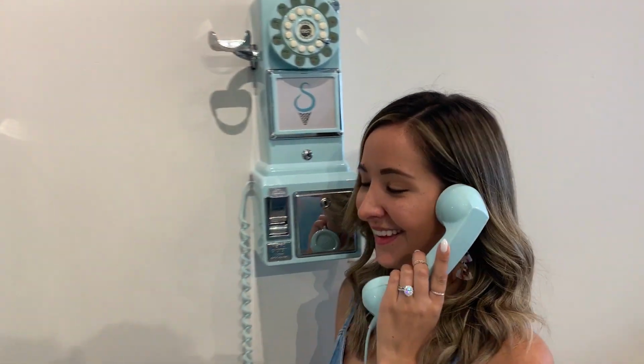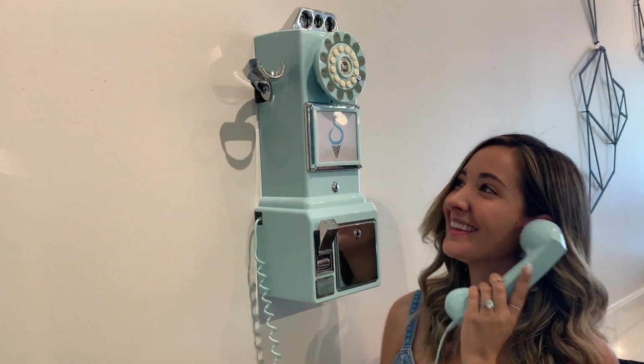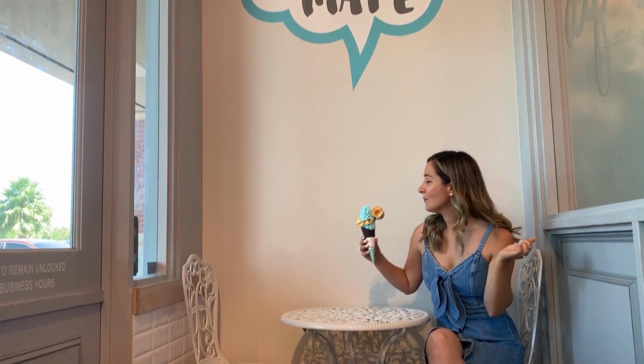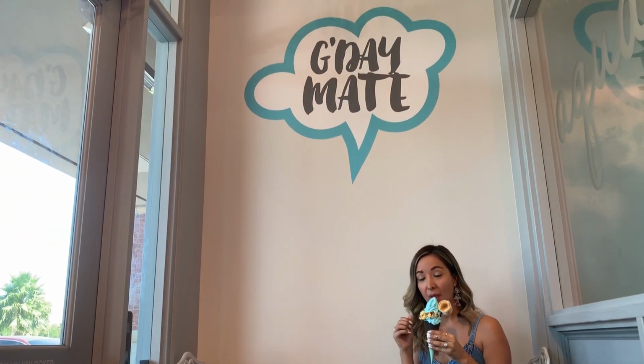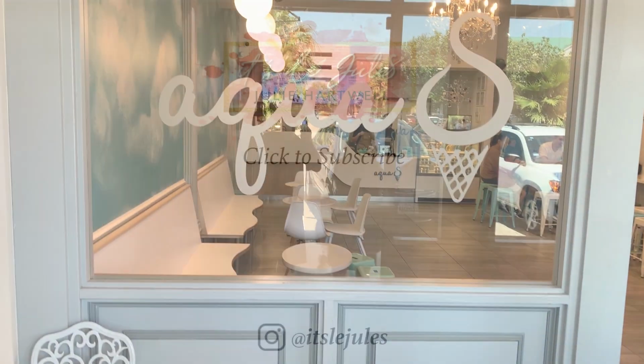Before I even indulged in their amazing soft serve, I had to pose with their cute blue telephones. Then I got my sea salt soft serve with popcorn and marshmallow on the side and posed with their wings, their I got served in Houston sign, and a super cute table set up in the front. Honestly, this was the cutest Instagrammable place with the best soft serve in Houston.